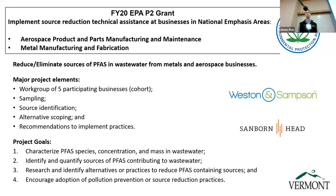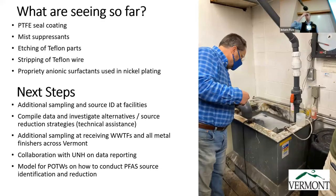We contracted out with, again, Weston & Sampson, who get a big plug in this one, and they did all the sampling with us. Sanborn Head is doing the technical assistance, evaluating the data and looking at potential substitution products. We walked through these facilities, looked at what they do, dip bottles and check their effluent. Not to give a big spoiler alert, but we're not finding much, which is really good for Vermont, really lame for the project, but that's a good story for us.